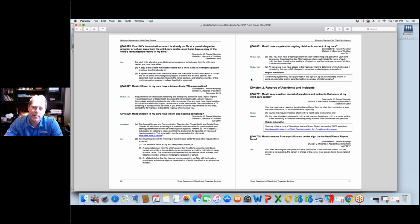Even though it says it can be done by the employee or the parent, I strongly, strongly suggest that this is done by the parent. The reason why is from a legal standpoint. The sign in and out sheet is that moment in time where the responsibility of the child shifts from caregiver to parent and then parent to caregiver. It's like running a relay race and passing the baton.